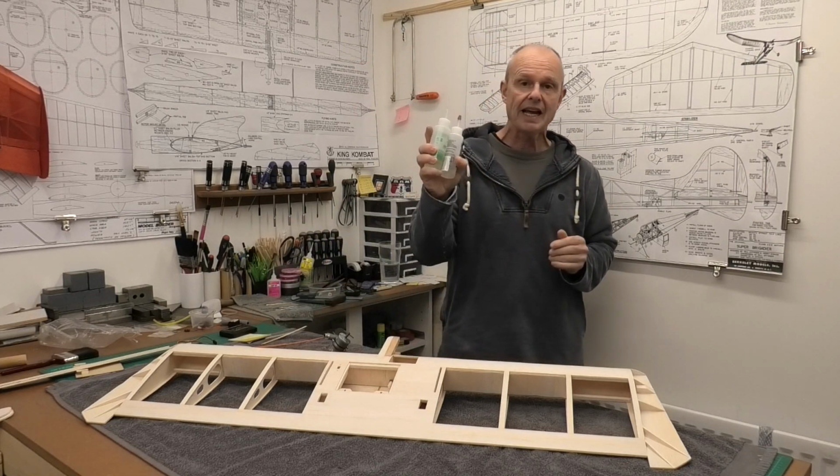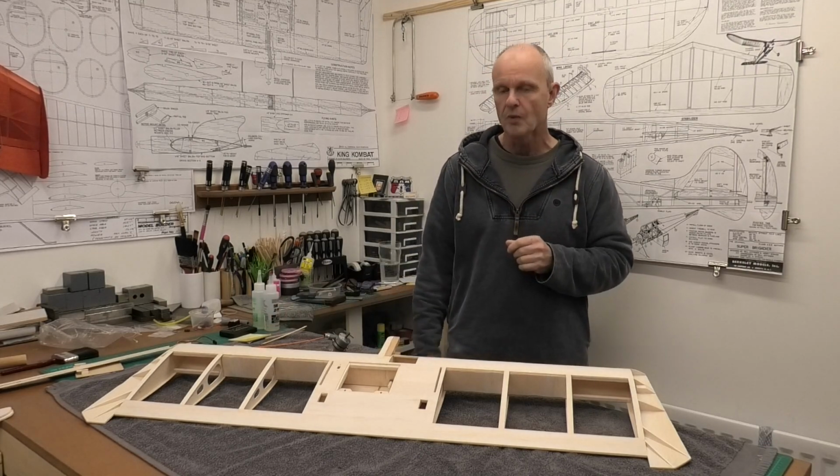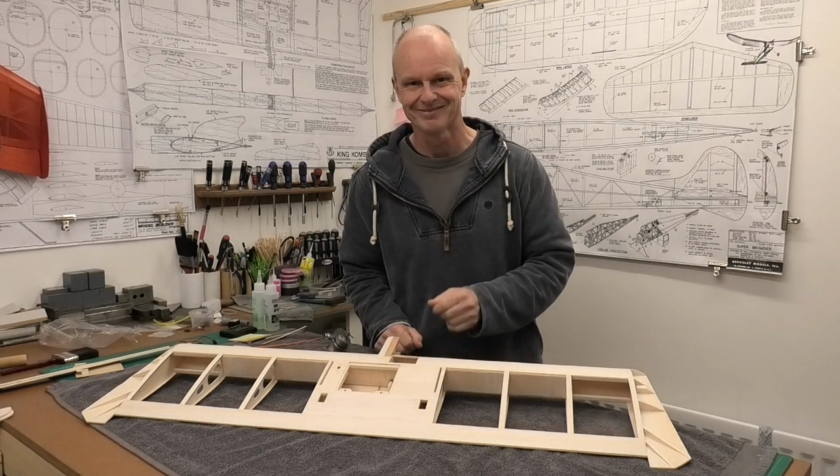So, thinning down this 30-minute epoxy with a little bit of 95% alcohol, and we'll have a look at what we've done when it's done.